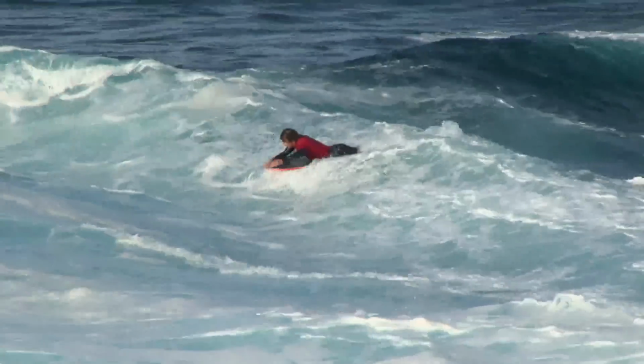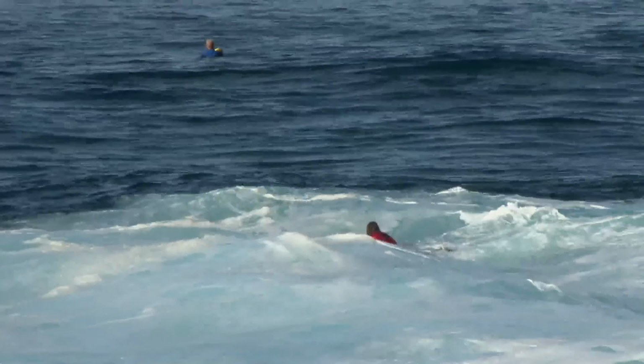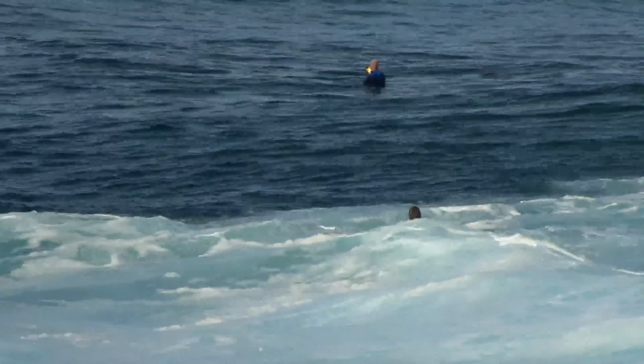And he's been doing that all day, man. He takes off, threads the barrel. He's not even setting himself up. He's just slotting right in there. Comes out. We expected an invert, and he surprises with a backflip.